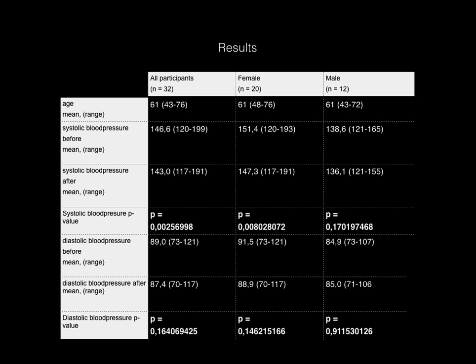For the female participants, there is a statistically significant decrease in the systolic blood pressure. P-value is 0.008, but not in the diastolic blood pressure. P-value is 0.146. For the male participants, there is neither a statistically significant difference in diastolic nor in systolic blood pressure when measured before and after treatment.